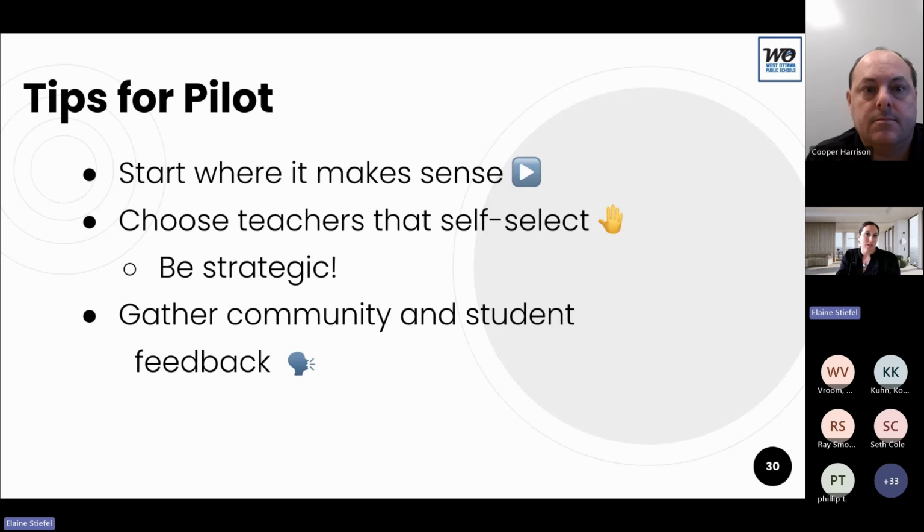We never force a teacher to be on a pilot, and we never force a teacher to be an early adopter. That's probably the number one way you can burn your bridge with staff, is forcing someone to be on the team. If you have someone that's hesitant, like for example, in our first adoption where we had 25%, I had a 25-year veteran teacher. She's like, Elaine, why would you want me on this team? I'm slow with technology and I'm old. And my response was, that's why I want you on the team.